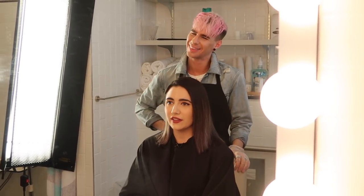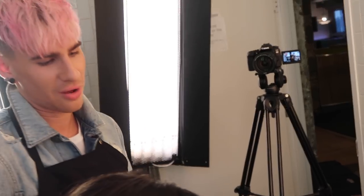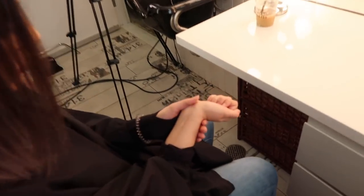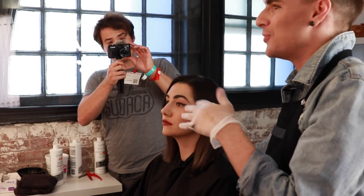I know that in your video where you were talking about how to figure out your skin tone, you said to look at the veins on your arm. What's that about? Well, I mean, you have more bluish veins, don't you think? Okay, yes. So if you look at your veins and they're blue, that means you have cool toned skin? Yeah.